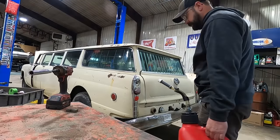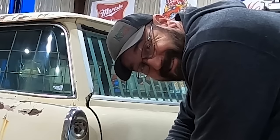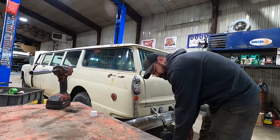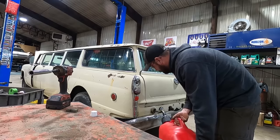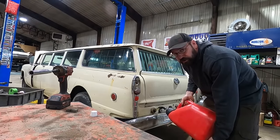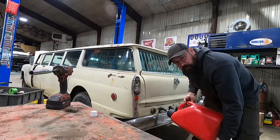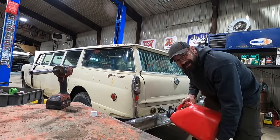Moment of truth. Let's see if she holds some petrol. I really hope it does. There's a lot worse tanks to pull out, but I'm sick of pulling this one out. And I really wish there was a replacement available that wasn't $700. Shh. I don't hear anything yet. So you're saying there's a chance?